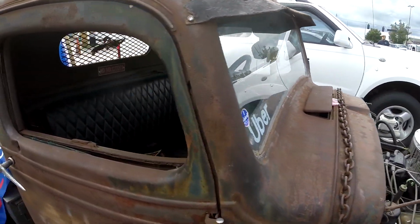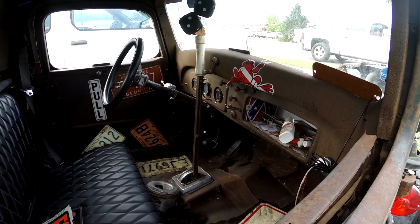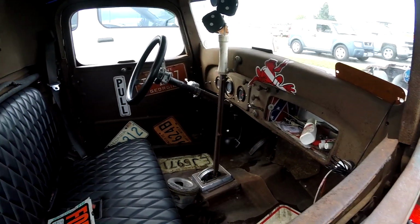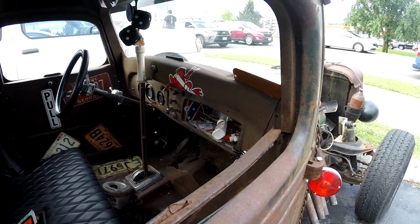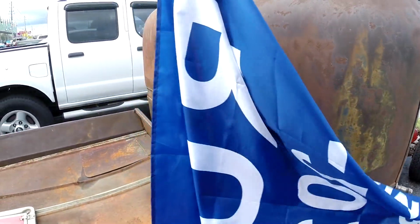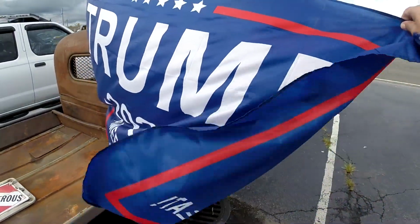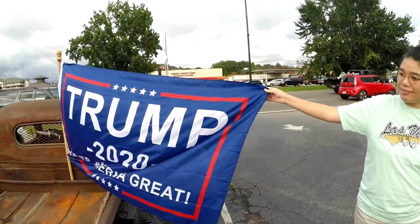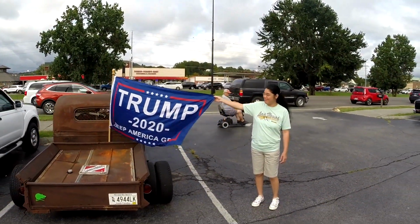Very cool. Let's look at the inside. Oh, yeah. Look at that. Got license plates on the door. Look at that gear shift. I mean, this is so rat, and that's what makes it a rat rod. And of course, he's got the Trump flag. Gotta have that. Now you know this person's an American. Hold that up. Look at that. He's got the knife in the back window.